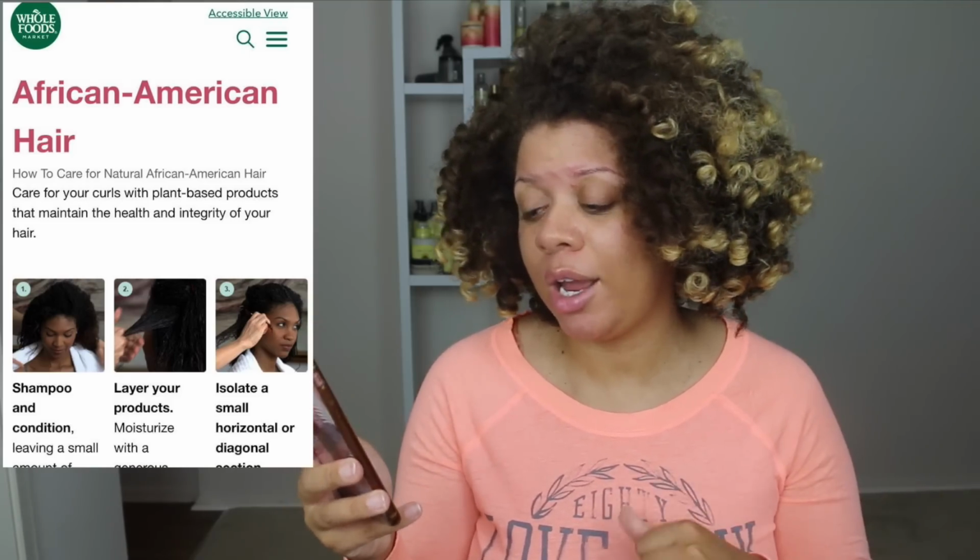So I looked online to see if they had more products and I came across an article from Whole Foods, which is where I got them from. This article states how to care for natural African American hair. It says, care for your curls with plant-based products that maintain the health and integrity of your hair. So I found it very interesting.